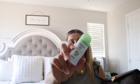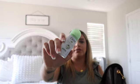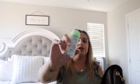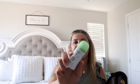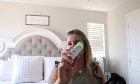So yeah. Next up is a Dove deodorant. I like to carry this around, like I said previously for the perfume, just to freshen up throughout the day, especially with it being summer. It gets pretty hot. This is just a travel size, and it's pretty tiny, and it fits in my purse very well. It doesn't take up too much room.